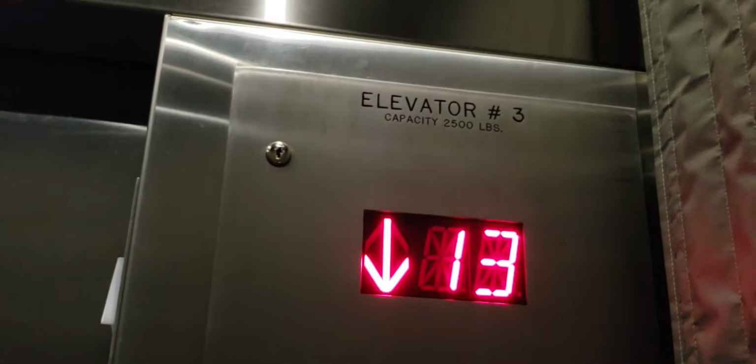Let's go get a cab view. My goodness, it's a little dark. A little dark for a cab like that. Here's your certificate. Merciful button. Capacity is 2,100 pounds. My word.